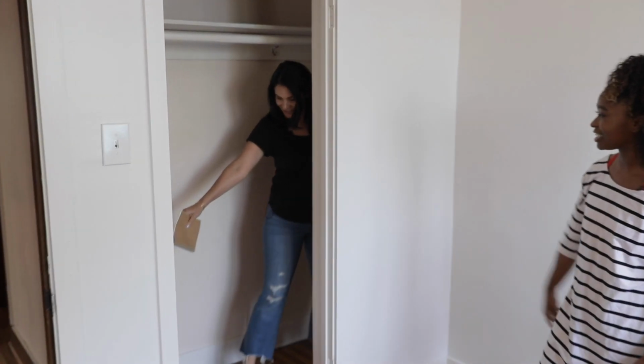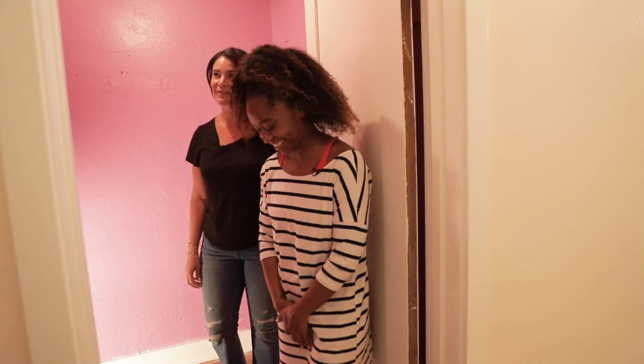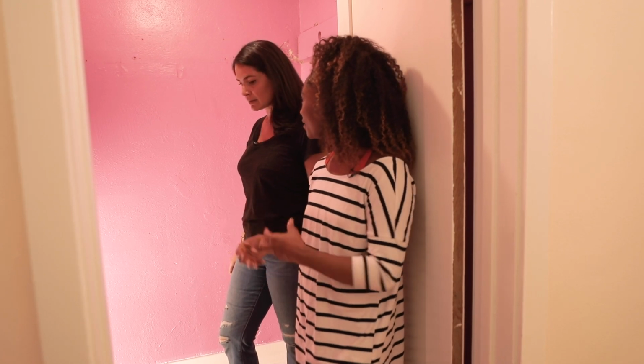One of the selling points for this apartment is that it has a lot more storage and closet space than my current apartment does. It's something that I've desperately been wanting for the past 2.5 years. This is it. Wow, love the color choice in here. This is what I want to use as my main master closet. It's weirdly shaped, so I'm wondering what you think that we should do.